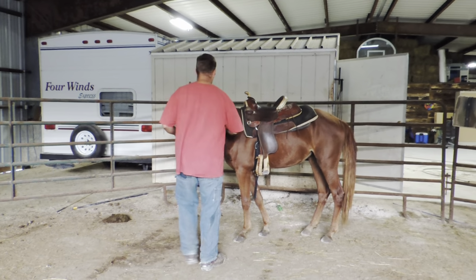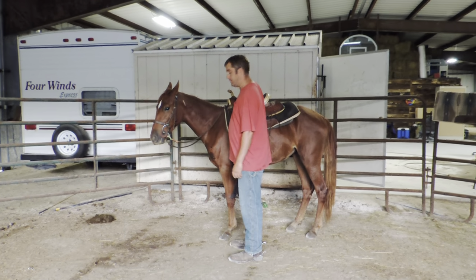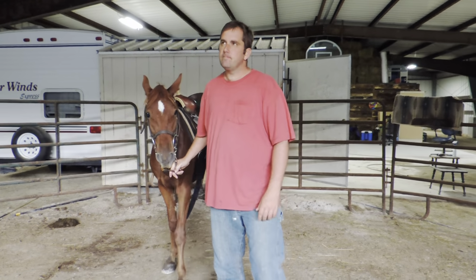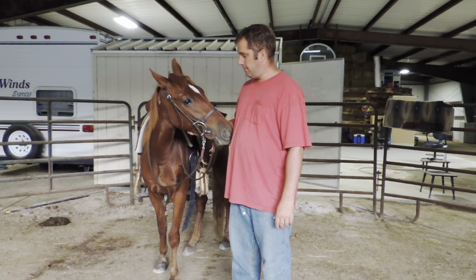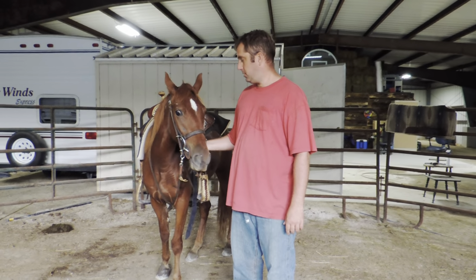Okay, so this is Queen. As we said, we're taking her to the sale on Saturday, and we bought her on the 28th, and today is, let's see, the 9th, so we got 11 days of training in on her, from barely halter broke to now she's been on a few trail rides and she's really doing good.